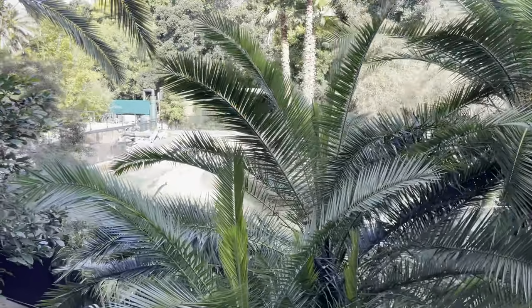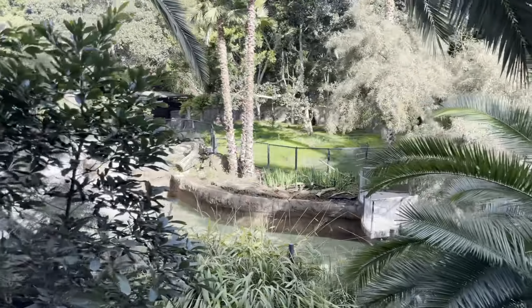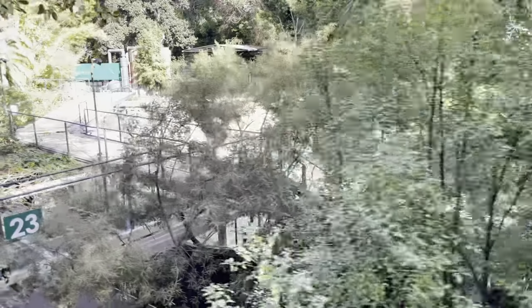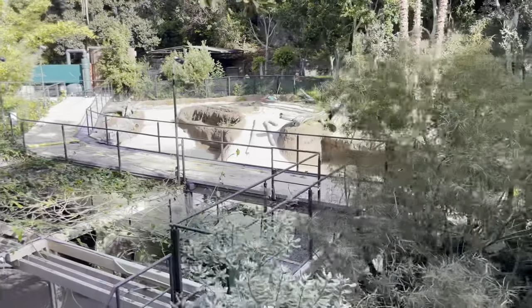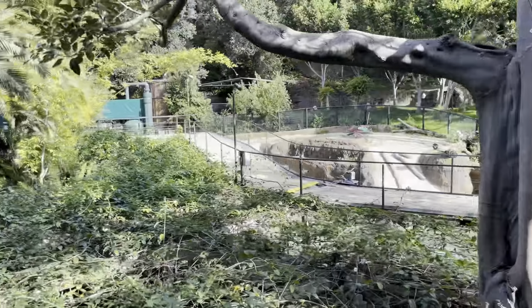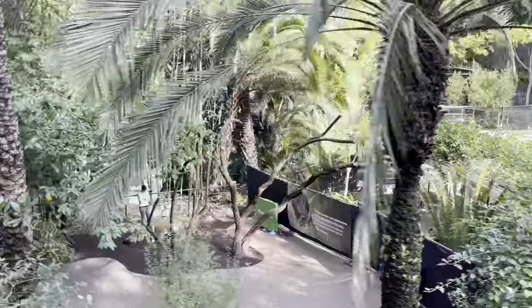Now, towards the right side, you'll see this little area right here. This is actually the home of the hippos. So this is a river hippo habitat. Now, you're not going to see the hippos right now. They're actually getting their home remodeled, and they got a whole new pool, whole new set of windows, and they just filled it up with water. So now we're really excited because we're close to the end of this lovely project.